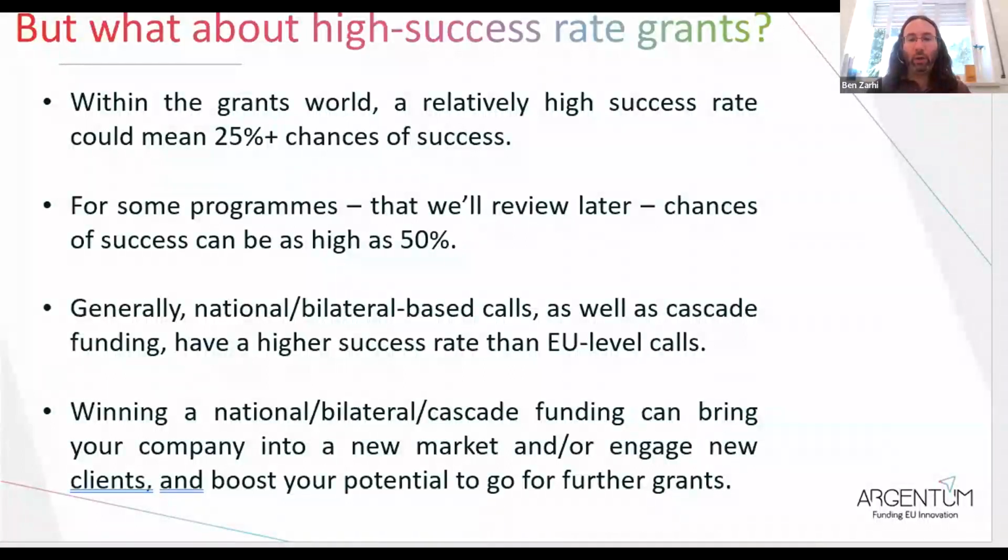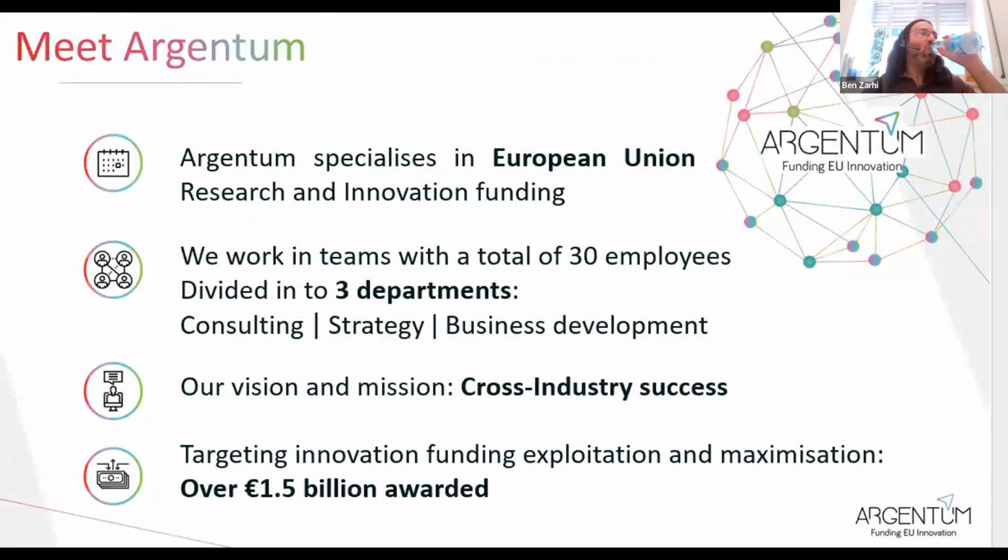Now, before we turn to explore relevant funding opportunities, let's take just a couple of slides to discuss Argentum and our model. So Argentum specializes in EU research and innovation funding. We were established in 1999 and since then have had vast experience and gained expertise in obtaining governmental funding for innovation, technology, research, and development. We currently have around 30 employees and are divided into 3 departments: the consulting department that prepares a proposal and supports all proposal preparation with you, the strategy department, which I'm part of, and the business development department. Now, our vision is to target innovative funding opportunities and to enhance participation and success in multinational research and innovation projects. So far, Argentum's expertise has led to over 1.5 billion euros awarded to our clients.